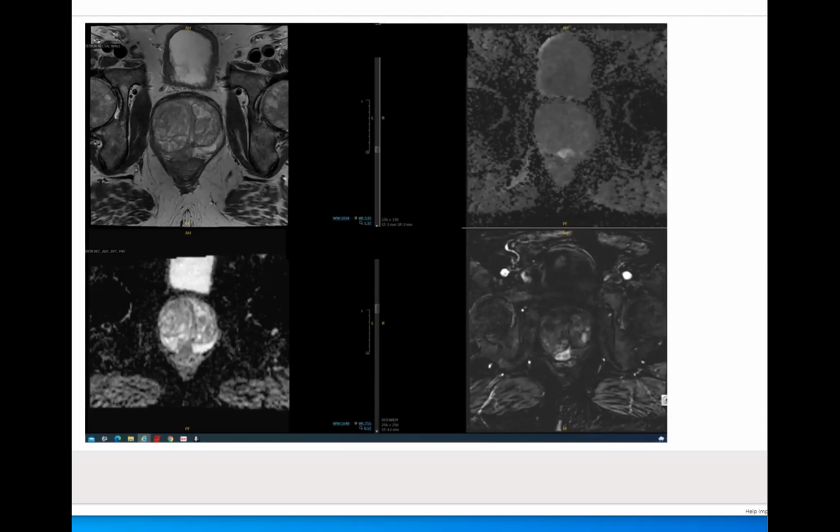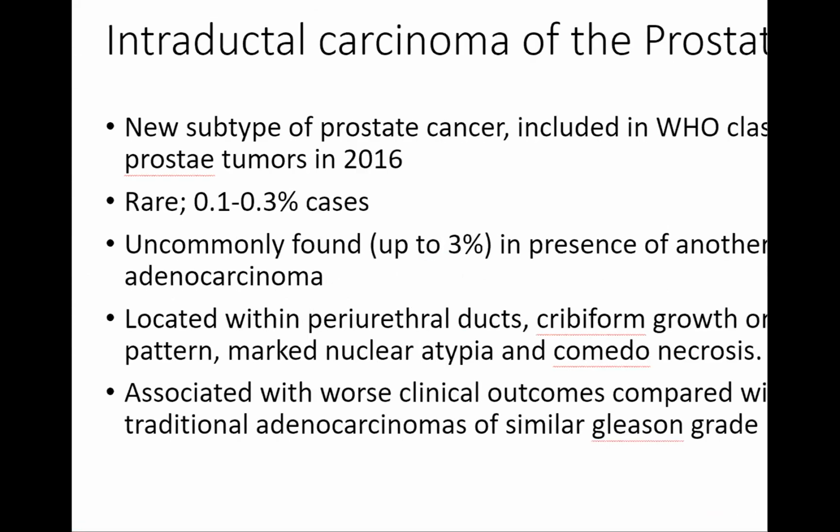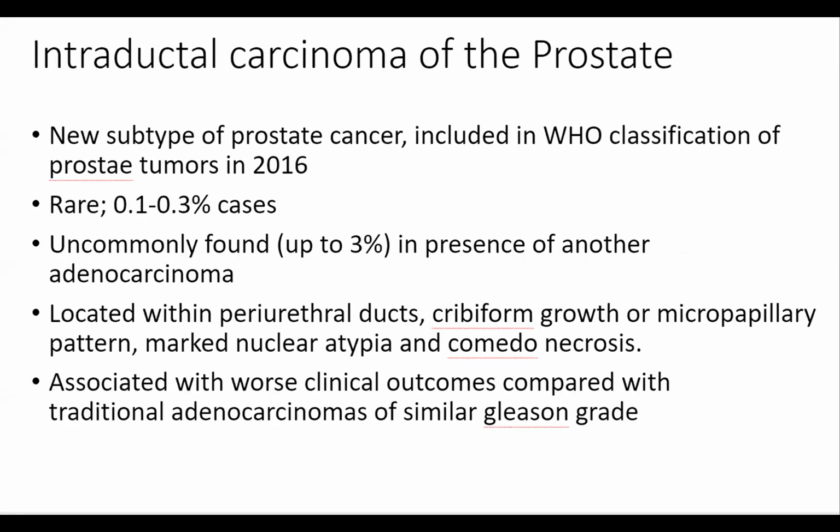I wanted to show you this because it's another thing that I learned about recently, which is intraductal carcinoma of the prostate, a new subtype of prostate cancer that was just recently included in the WHO classification in 2016. It's supposed to be very rare, found in up to 3% in the presence of the run-of-the-mill adenocarcinoma. On pathology, it's typically located within periurethral ducts. It may show cribriform growth or micropapillary pattern, and tends to have marked nuclear atypia and comedonecrosis.